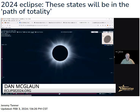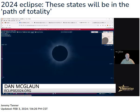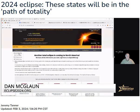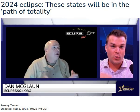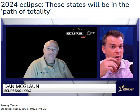I love this. I also love that you've been showing us this on your website specifically, so people can go and do these simulations on their own, check out the map, check out the timing, everything. So many resources on eclipse2024.org. What about beyond April 2024? What are the next opportunities, whether it's here in the US or internationally, if you happen to know?